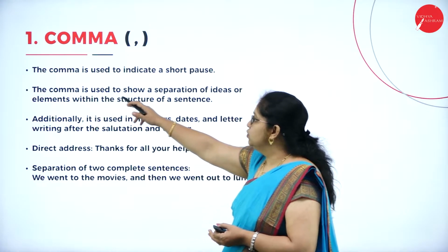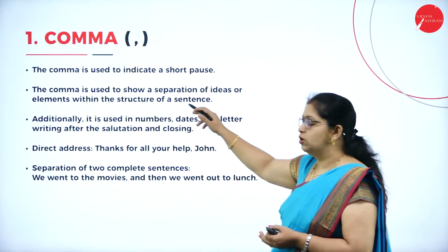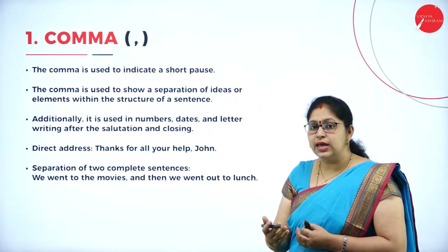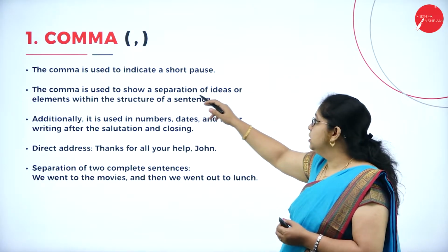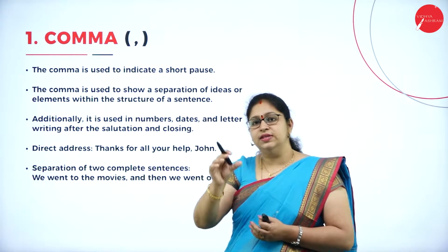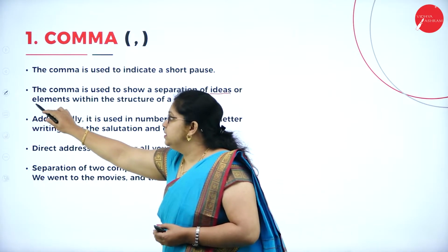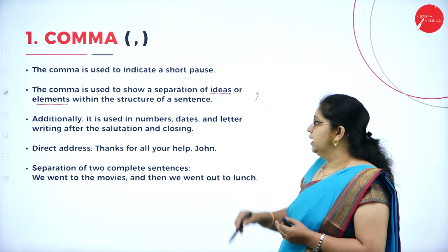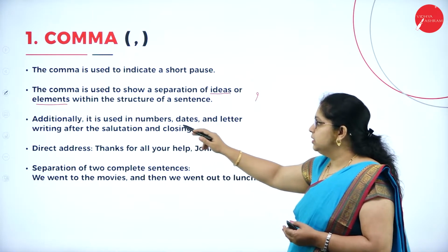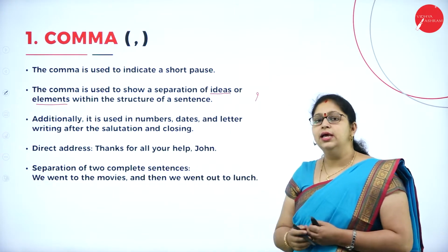The comma is used to show a separation of ideas or elements within the structure of a sentence. What does this tell? The comma is used to show separation of ideas or elements within the sentence. It can be any idea or any elements in the sentence. It is separated using a comma. Additionally, it is used in numbers, dates and letter writing after the salutation and closing.